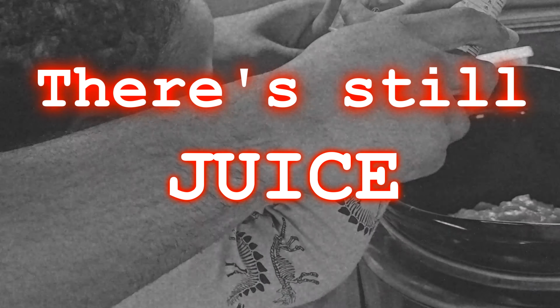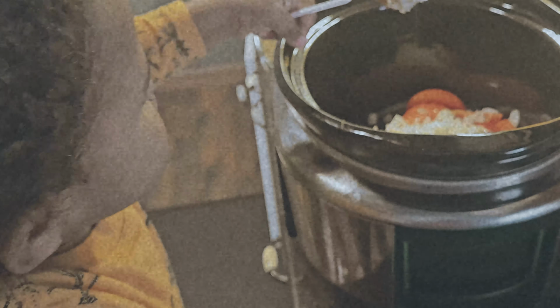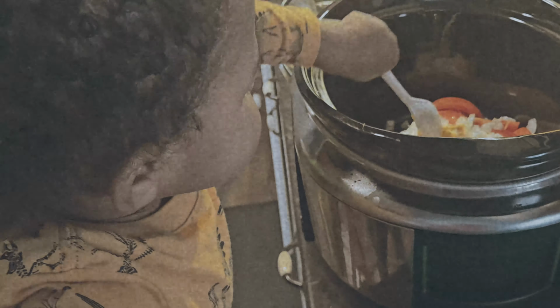There's still juice in there, Pops! Alright, there you go. Shake it in there. Yeah, shake it in there. You got it. Shake it down. Shake it!